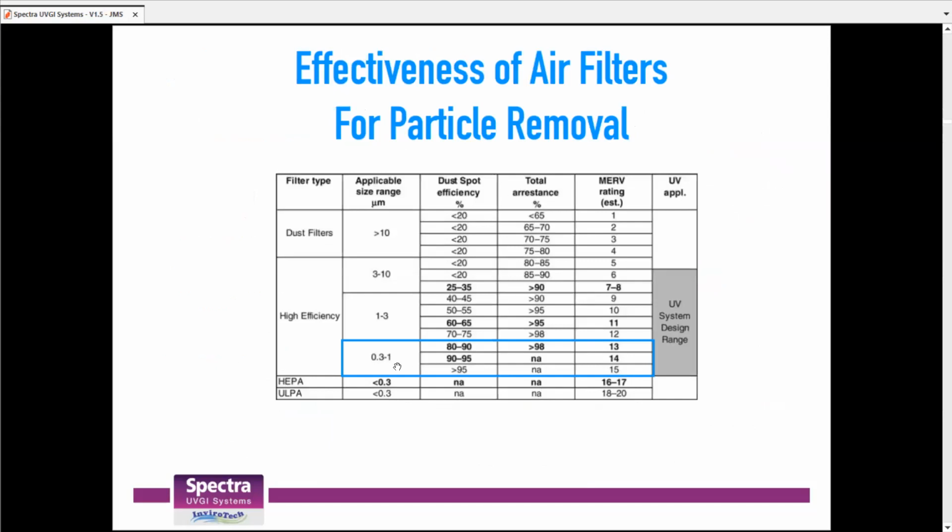So this one is a table for the filters. I will show you later an example of the importance of improving your filters.